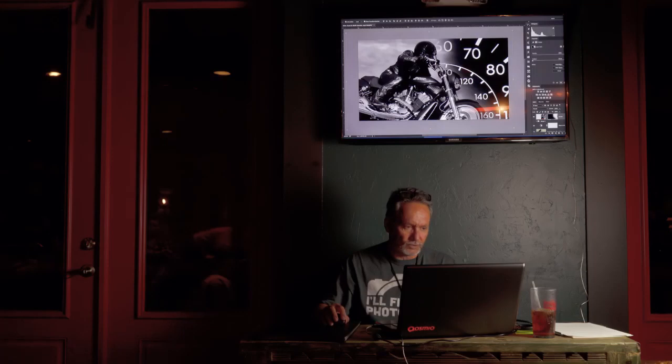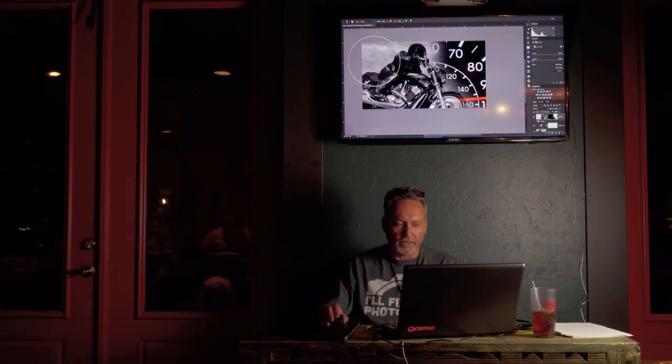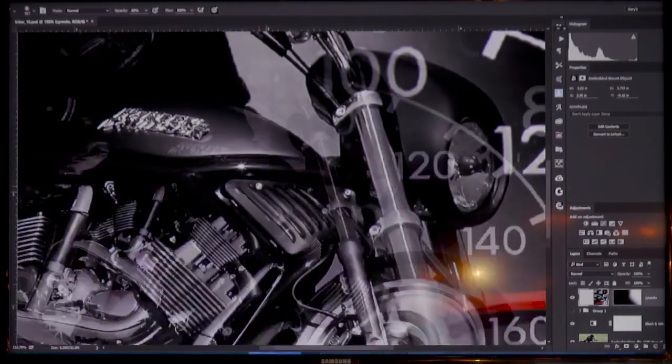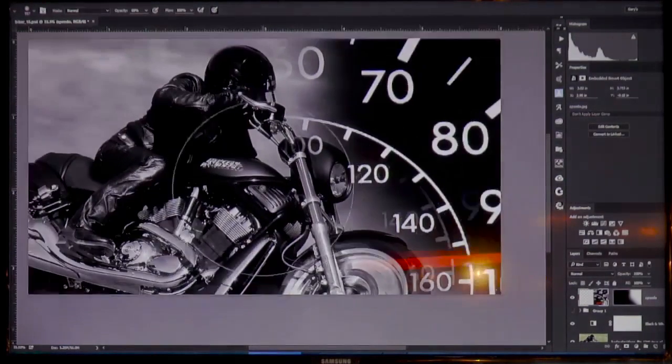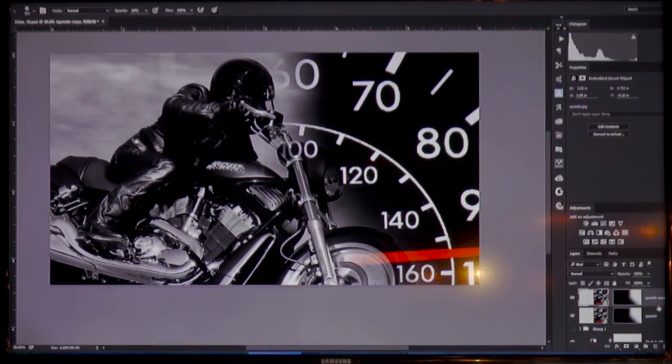Is that answering your question there, Maggie? Yeah. It doesn't necessarily have to be a motorcycle. You know, you can use a mask with a gradient to blend anything together. It's just a matter of finding two things that will look right together. This is basically a tutorial that I think I learned off of one of the Scott Kelby things 10, 15 years ago when I first started doing it. But I'm a biker kind of guy, so it was always one that I liked.